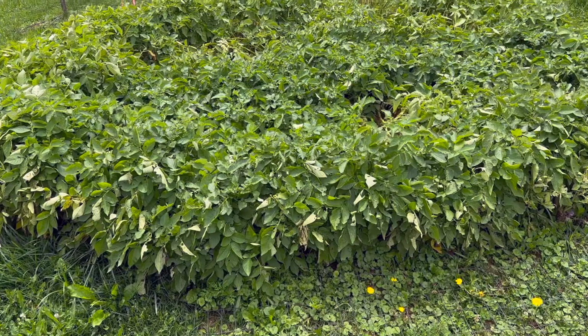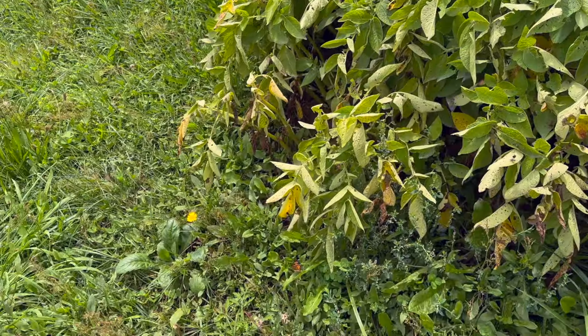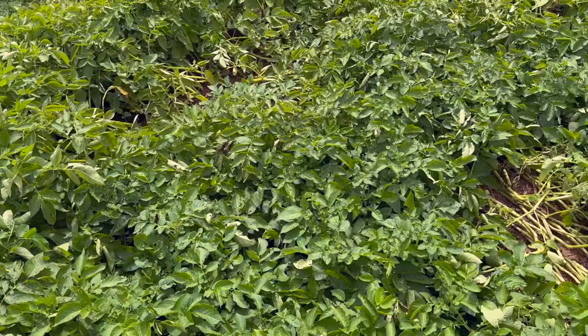Potatoes have about grown as big as they're going to get. They're starting to fall over. We do have some that are starting to yellow and brown on the edges here. So we'll be harvesting potatoes probably sometime in the next week or so.